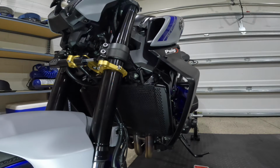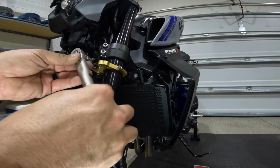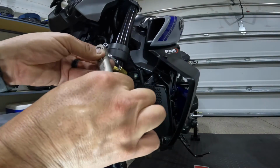All right guys, I was able to find some of the torques for these, and it says that this is 8 Newton meters. So I have a Newton meter torque wrench. It says it's supposed to be 8 Newton meters. So we will try that here. Again, I'm gonna go side to side just to make sure that they're even.